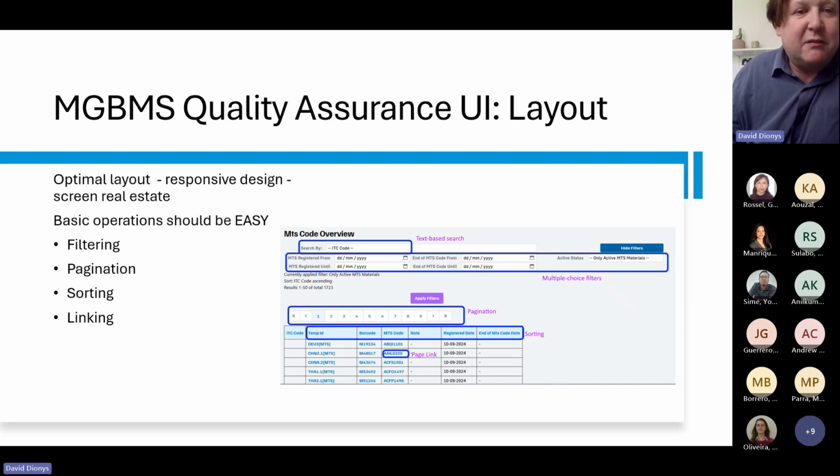So like here, there are 1,723 results. We show them 50 at a time so that it goes quick enough. And you can narrow down your results by using the filter. Sorting is simply by clicking on the highlighted header of a column. And of course, there are page links, just like in GGCE.